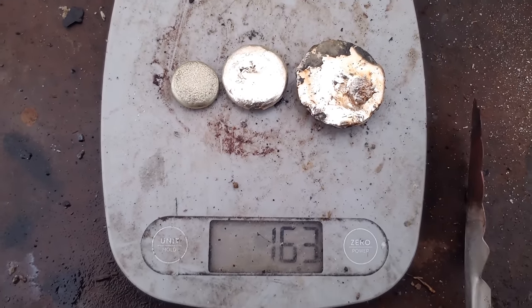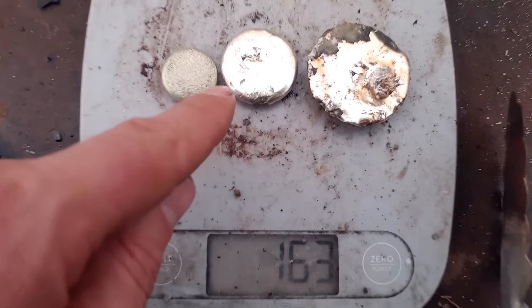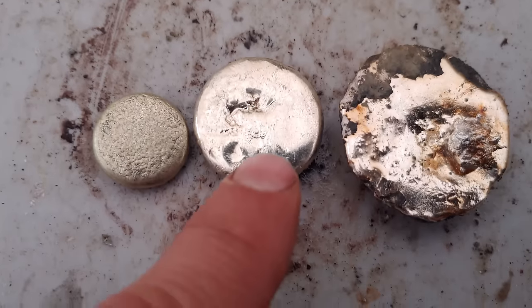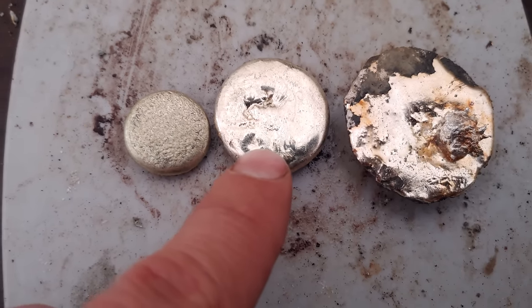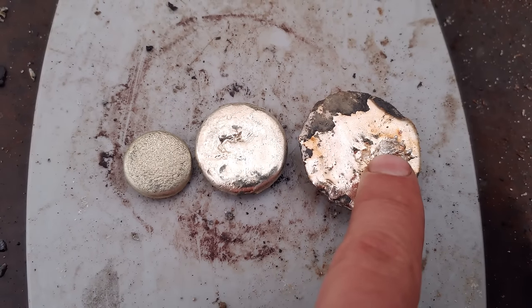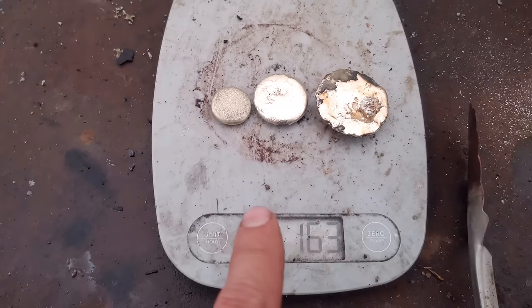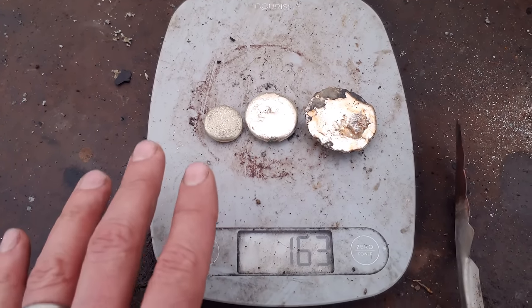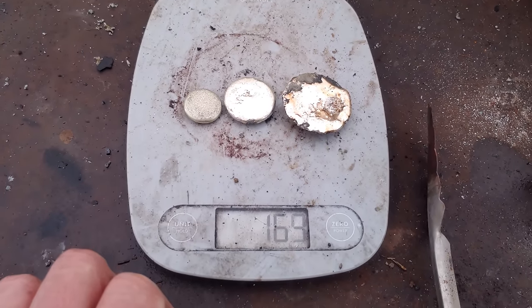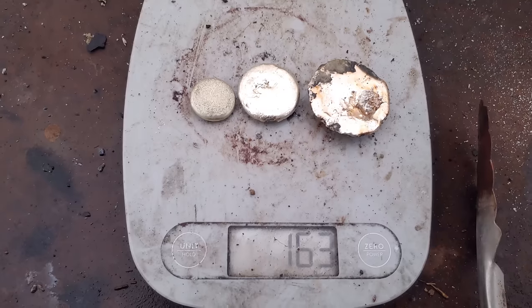in gold content. This one's the yellowest, so it has the most gold, probably about 70. I don't know if you can tell on camera. It doesn't look like it from when I'm filming, but this one also has a little bit of tinge of yellow, so that might be 50% gold. And this one is pretty silvery, and the silver sprouts give it away that it's more silver than gold. So we have 163 grams. It might be half gold, maybe 60%. So what's that, 80 grams? That's a little over 2.5 ounces, I believe, of gold.